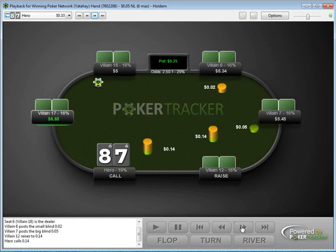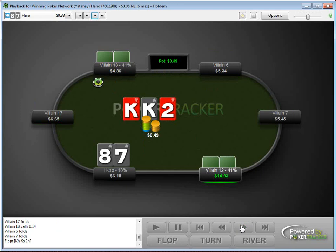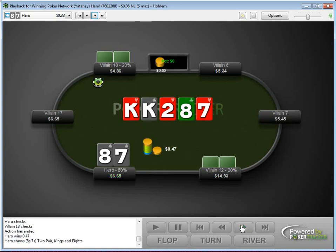So here we have 8-7 suited from middle position. Under the gun raises, we decide to call. The button calls as well. And here we have king king 2, and of course we're just going to check through here. And here I pair the board. Again, just going to check through here in a multiway pot with a middling pair. Now I get two pair, but that doesn't matter, of course, because the kings are on the board. So we get a check. I'm going to check through again. Everybody checks, and I just take down the pot.